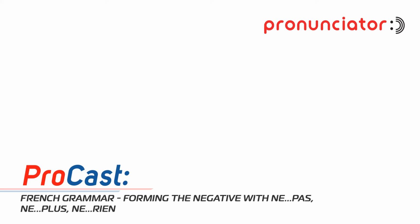Got it. Now, what about those tricky reflexive verbs? Do the rules change for them? The good news is the rules stay pretty consistent. For simple tenses like the present tense, the negation goes around the reflexive pronoun and the verb. So for instance, je ne me lave pas means I don't wash myself. Je ne me lave pas. Okay, so ne goes before the reflexive pronoun me, and pas goes after the verb lave.